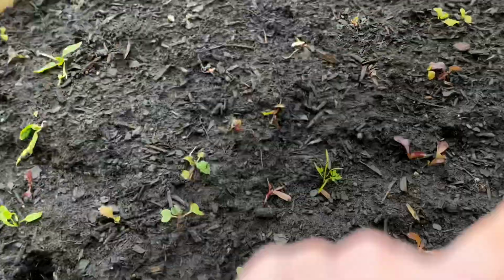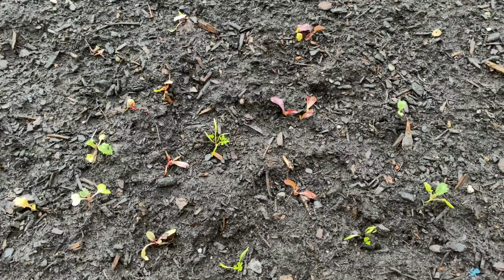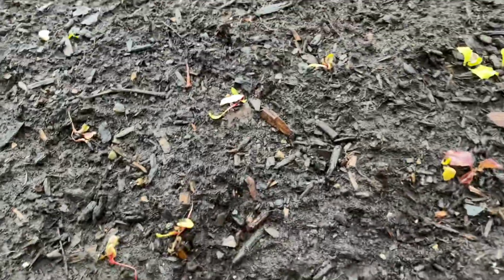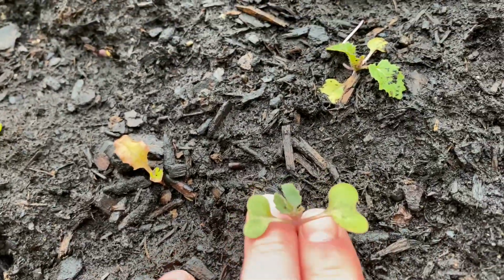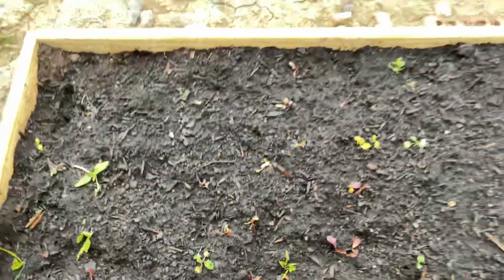So if I do end up pulling up this section here, I will leave these carrots just to see how they're doing, because I think that's super cool to be able to grow carrots. And some of these things don't look so bad, like this beet looks pretty good. And this kale plant looks pretty nice too, pretty strong. So I'm giving this section a chance.